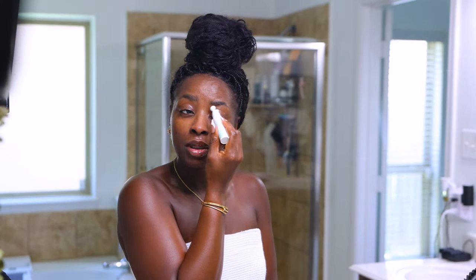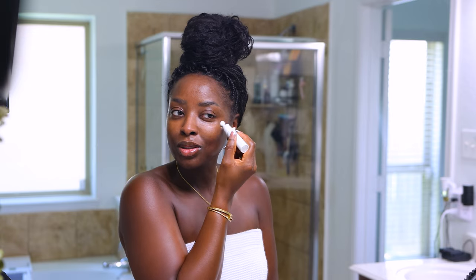Eye cream is so important because we want to moisturize those smile lines. I like to express, I'm not gonna stop that, you feel me? So let's moisturize those areas so that when I rest my face, I don't still see the expression lines, okay?